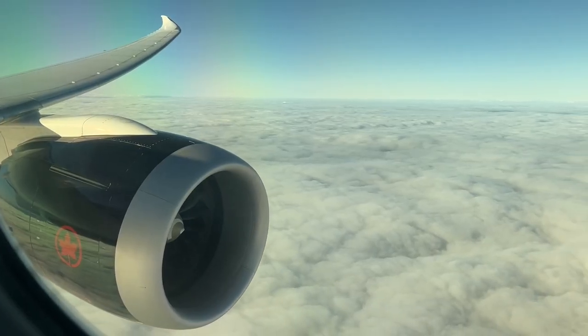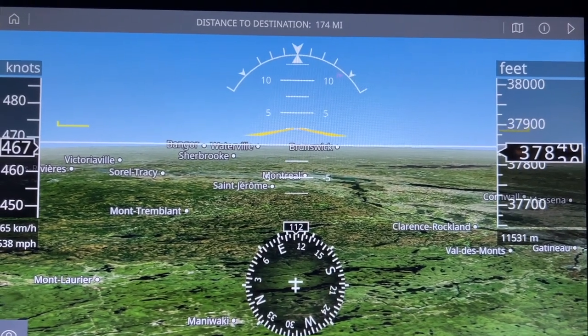I just love the view from the engine, can never get tired of that. Now we're on descent into Montreal, 20 minutes to go.